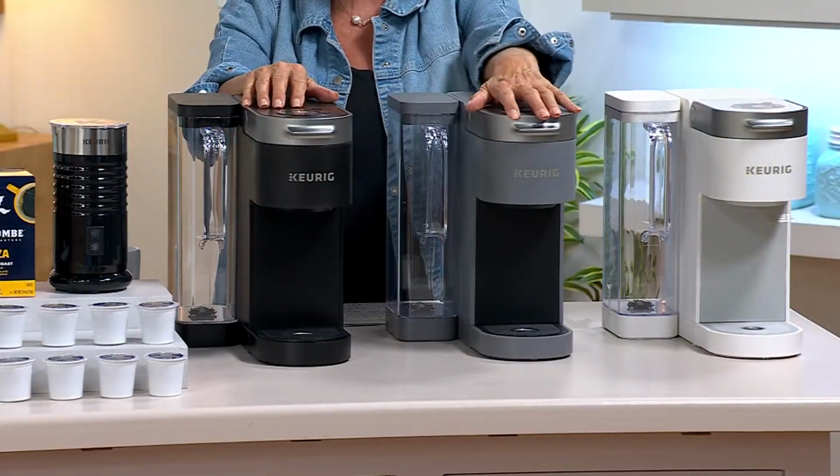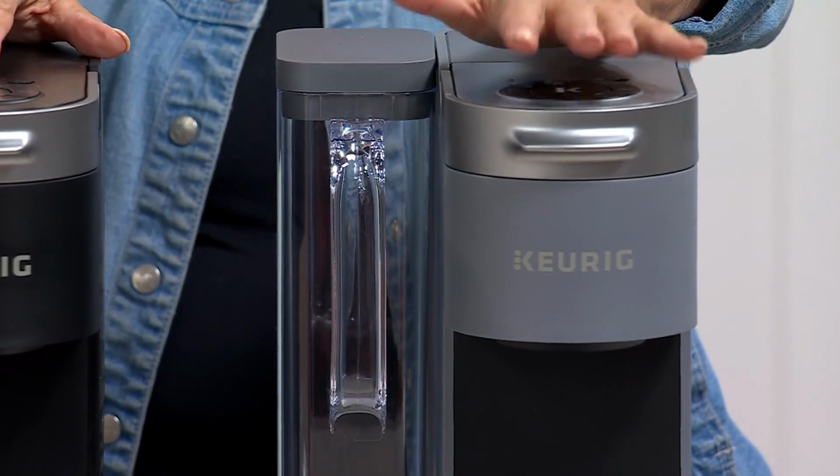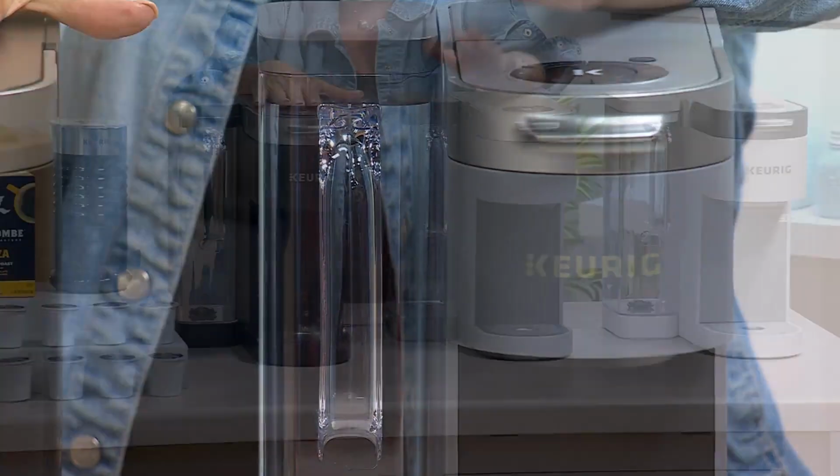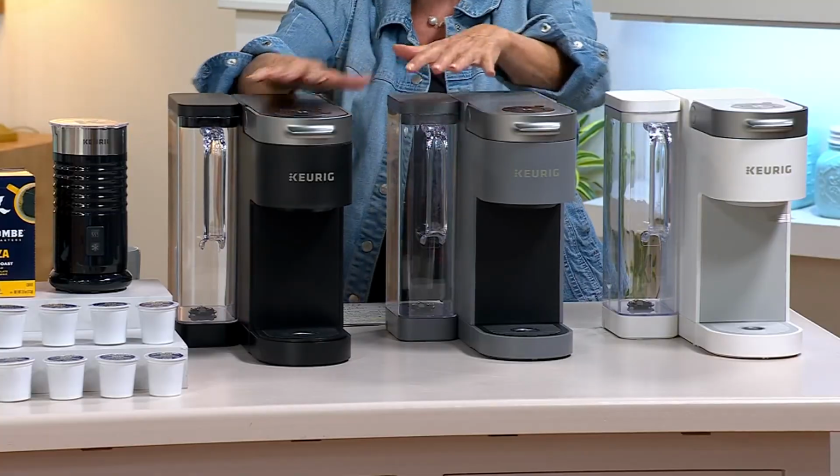The gray, so many people now have floors and accents that are in gray. The new place I'm living at has a lot of gray in it, and I think that looks really sharp. The black is just sleek looking, very traditional, and it looks great on a countertop. So there are your options.